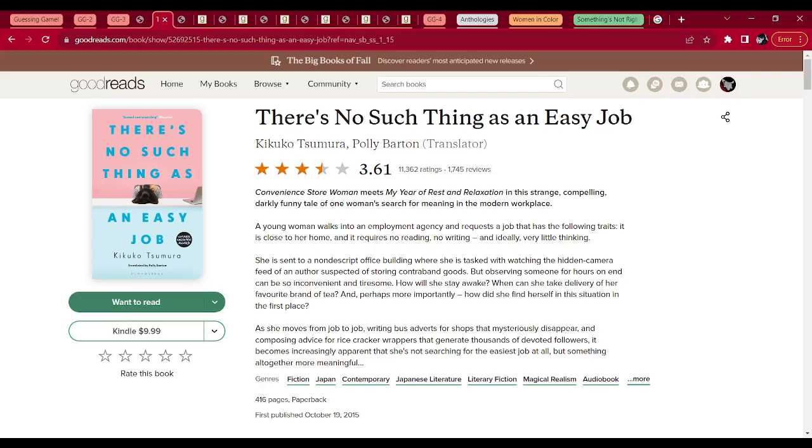Very brazen also. That's a thing with a lot of these literary fiction books, is that the female main character is just kind of nuts, and I like it. Tasked with watching the hidden camera feed of an author suspected of storing contraband goods. Moves from job to job. Not searching for an easy job at all, but something altogether more meaningful. Searching for meaning in the job market. Yep. All over it.